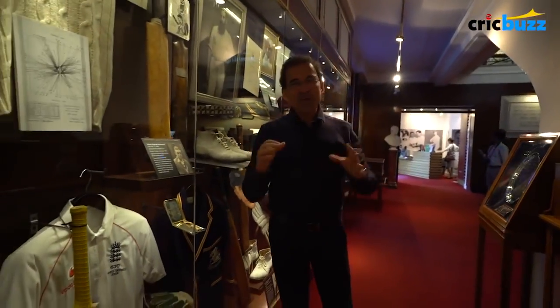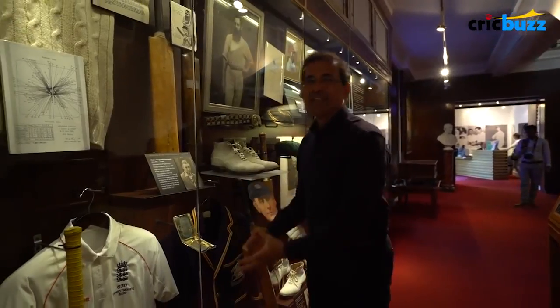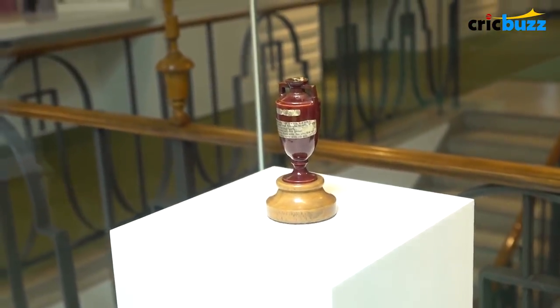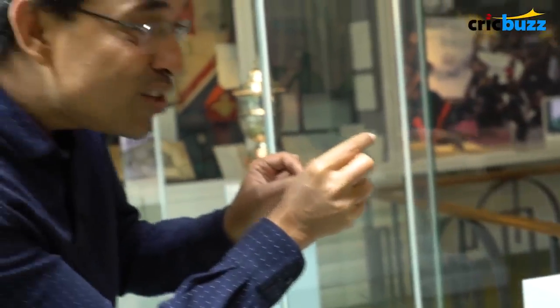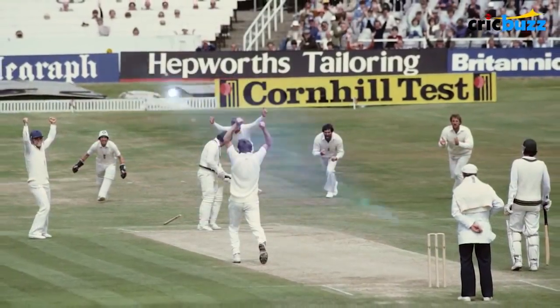That is why when I go around, I don't look that much at jerseys and helmets. I look at the shoes, the gloves, the bats, and the pads. This, of course, is the home of English cricket, and that is what they fight for, that little thing. You see that wooden stand at the bottom? They actually made that later. The Ashes urn is only that little thing up there. That's what they fight for. That's what they dream of. That might be little, but the significance is much greater.